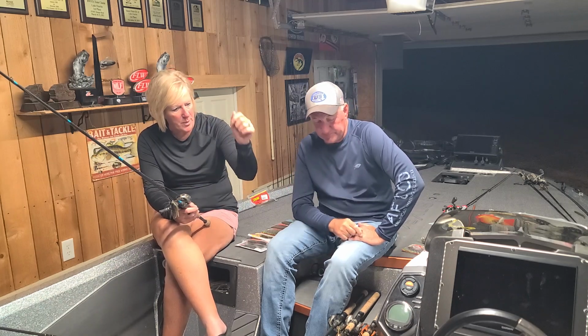So that's where you're fishing your docks. You're looking for that little bit of shade line coming off the docks, whether it be from the roof of the dock or your floats, and just taking your time and flipping, getting under the cables.